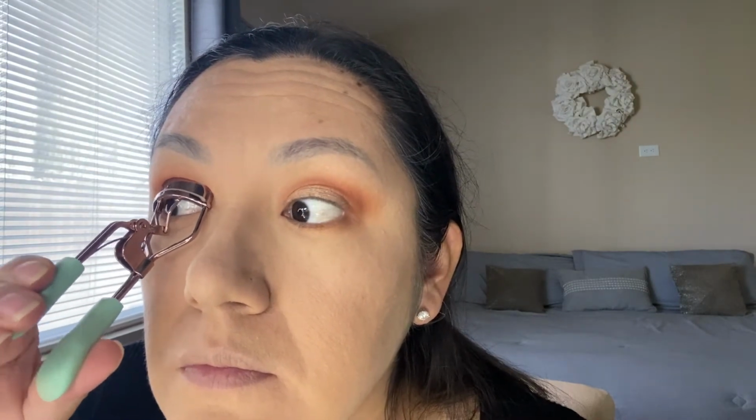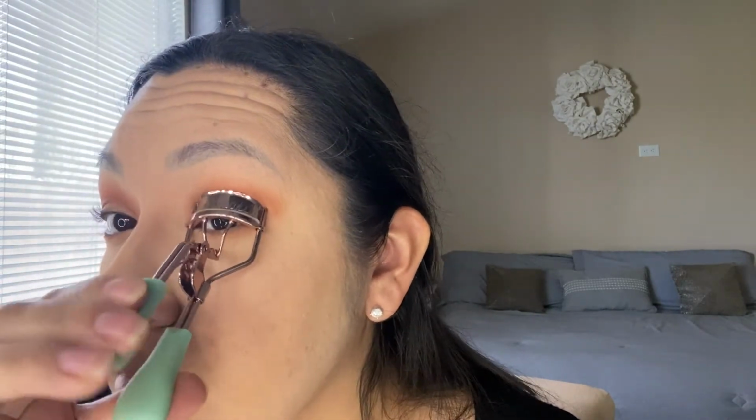Now it's time for lashes. I curl my lashes before I do my eyeliner, because if I do my eyeliner first and then I curl my lashes, my eyeliner comes off. So I don't have time to fix that, nor do I want to.